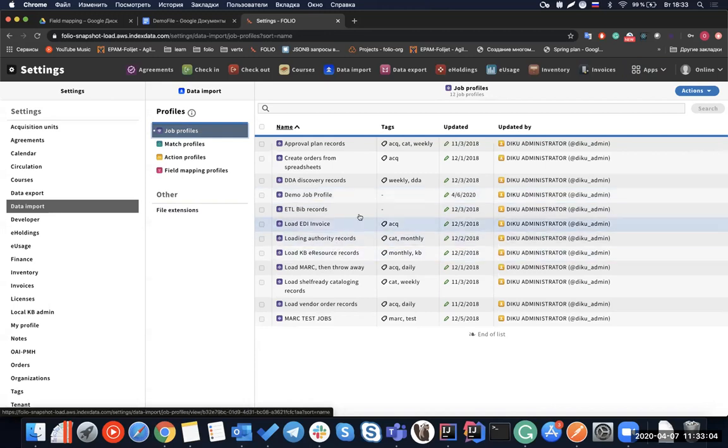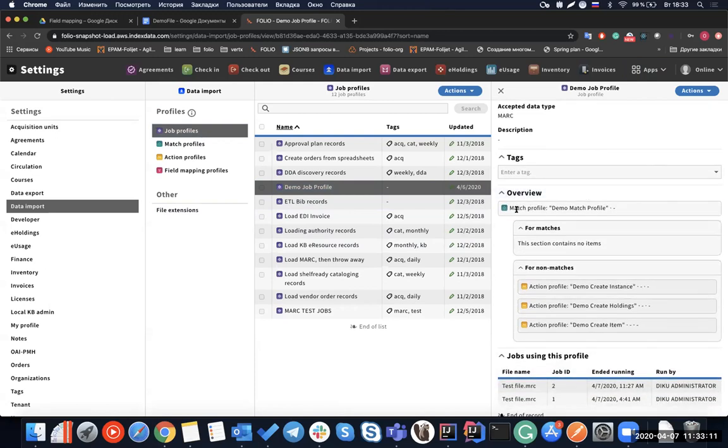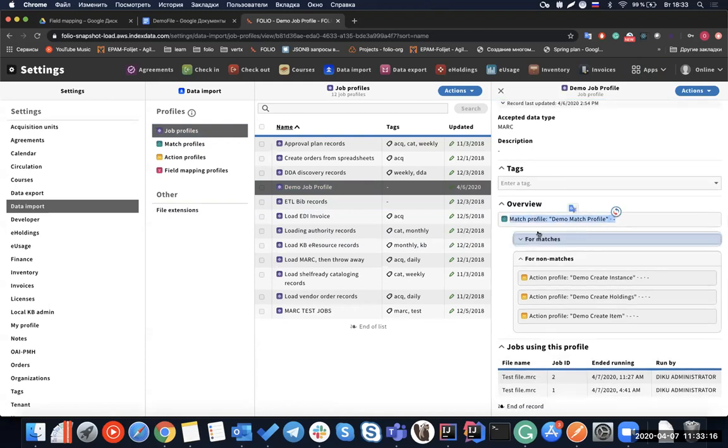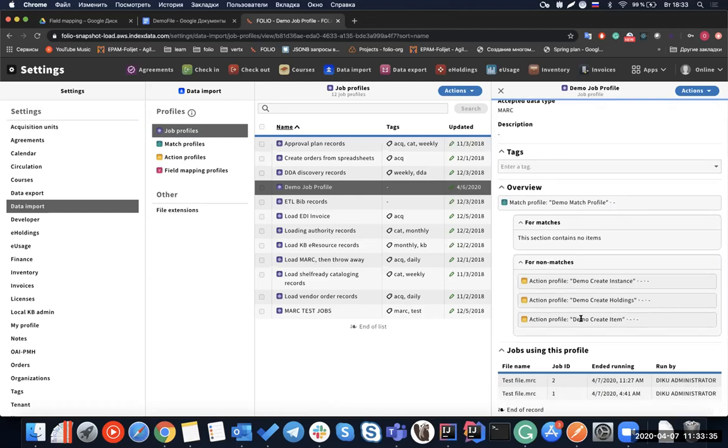Yeah, so we prepare a job profile that contains a next flow. It contains a match profile that should try to find an instance, and if it doesn't find it in inventory, it should process three actions: create instance, create holding, and create item in this order.